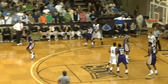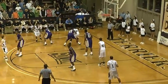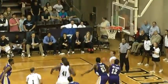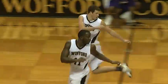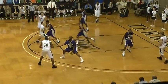Rundles triggers it in left corner. Johnson, high left side, Losing. Losing against Boggs, left wing Diggs. Bounces left side of the lane to Johnson. Johnson wants to back down Mutombo. Turns, feeds Dahlman, who hits a little floater with the left hand. Hook pass from Tim Johnson. Noah Dahlman finishes. On the right wing, here's Terry Martin for Wofford.